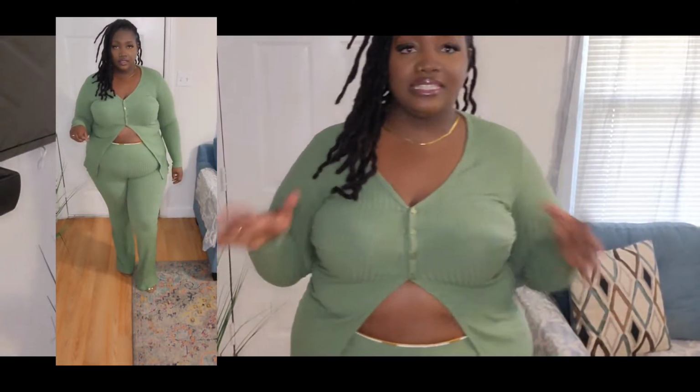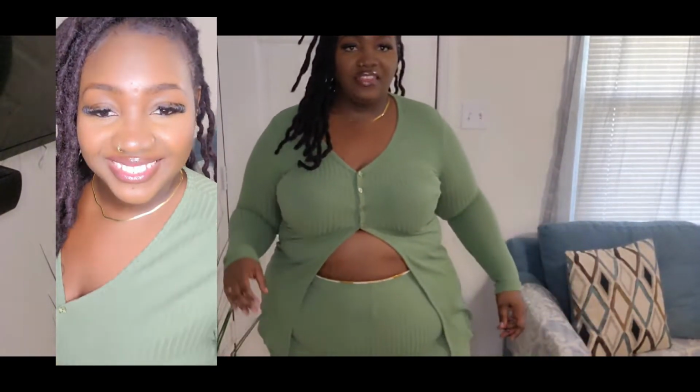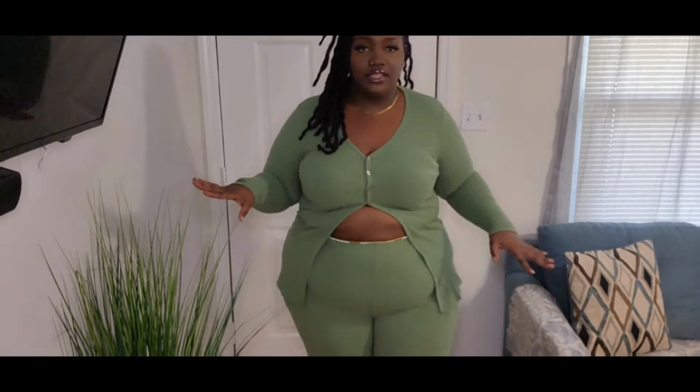Okay, and I love the green. I love the color too. Okay, so it's still that same material. It's that rib knit, so it's that same material. Very stretchy, very stretchy. I feel like this top would hide a bra or a strapless bra better than the previous top, but I love them both. But I think I'm in love with this design of this one.